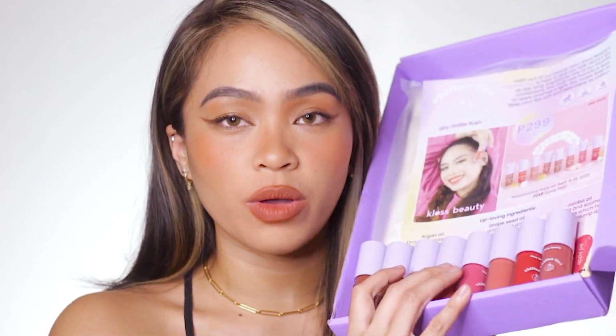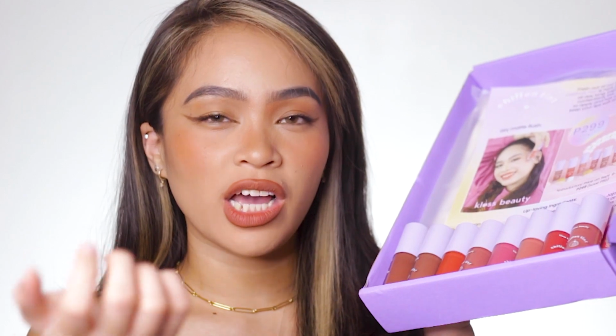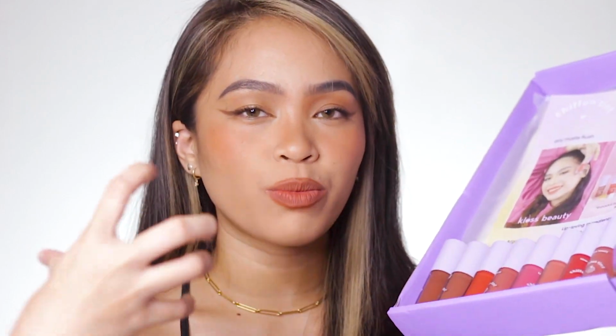Now, if you're a fan of matte lippies naman, I highly recommend the next product. So this is a new release of Kloss Beauty. Ito yung Chiffon Tints nila. Super duper love the formulation. Although matte yung finish niya, because of how it's formulated to be like airy and lightweight, it is still so comfortable to wear on the lips. So I really, really love yung shades na ino-offer nila. Napaka-vibrant and playful. It matches so well with the story and theme of their collections.